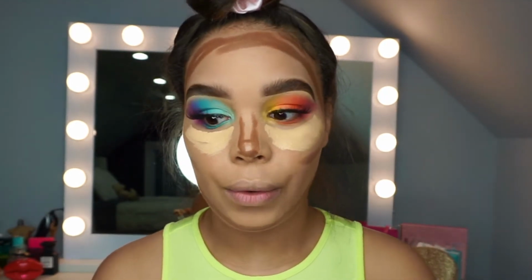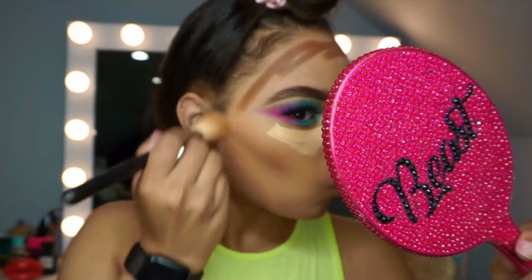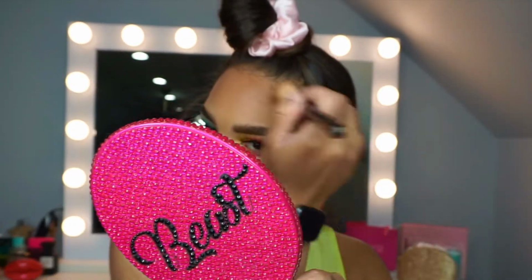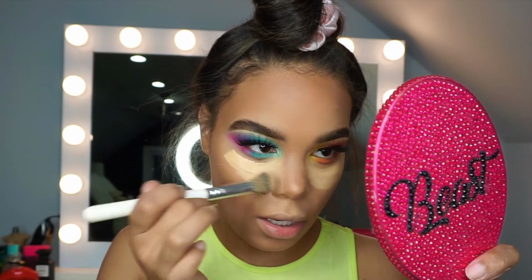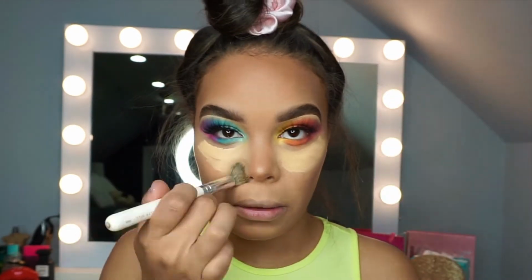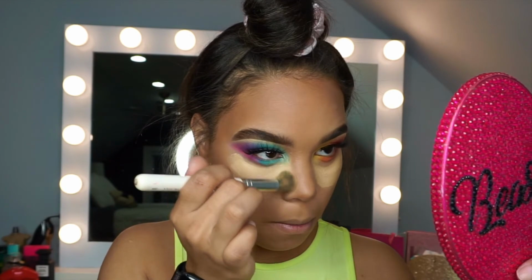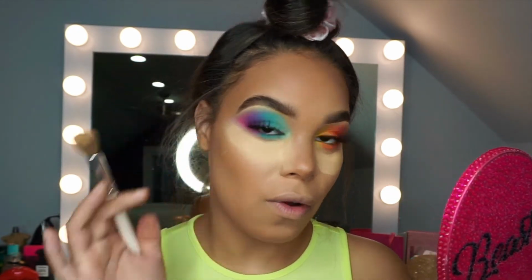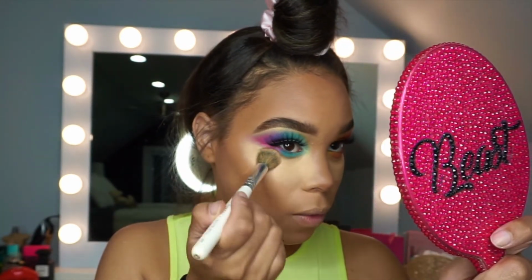Okay, now we can start blending everything out. So I'm bringing my concealer right close to that contour so that we can pinch our nose. And when we did the top of our eyeshadow, we had shadow fall down here, and I'm just gonna keep it because I really like it. So just being careful with that.